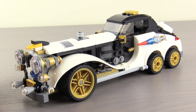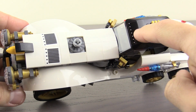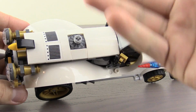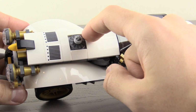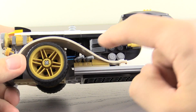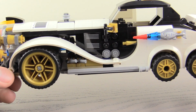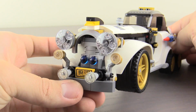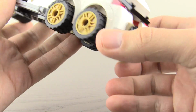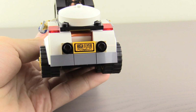There are some key details that are brought to life via stickers, such as up here on the rooftop, this little studded design. The vents on the front of the engine are pretty cool, and of course done up through a sticker as well. This piece right here is actually a printed piece, so that's very, very nice to see. On the side right here, we have another vent or some sort of exhaust, which once again is done through sticker work as well. And then over on the front side here, the High Flyer license plate that we see over there and the High Flyer license plate that we see on the back are both stickers as well.